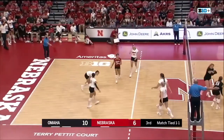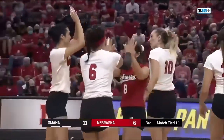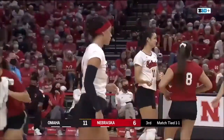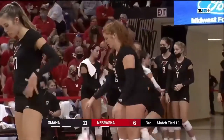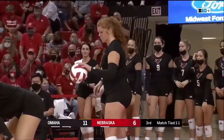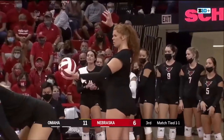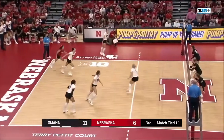Outside shot by Maria Buss, down. Lincoln Lutheran Warrior makes it 11-6. Omaha in the third, we're tied in sets. Something to note, we're not seeing Lindsey Krause play all 6 rotations all the way around. Kayla Akana is actually back row for her right now, playing the 3 back row rotations. So coming in and serving, playing defense.